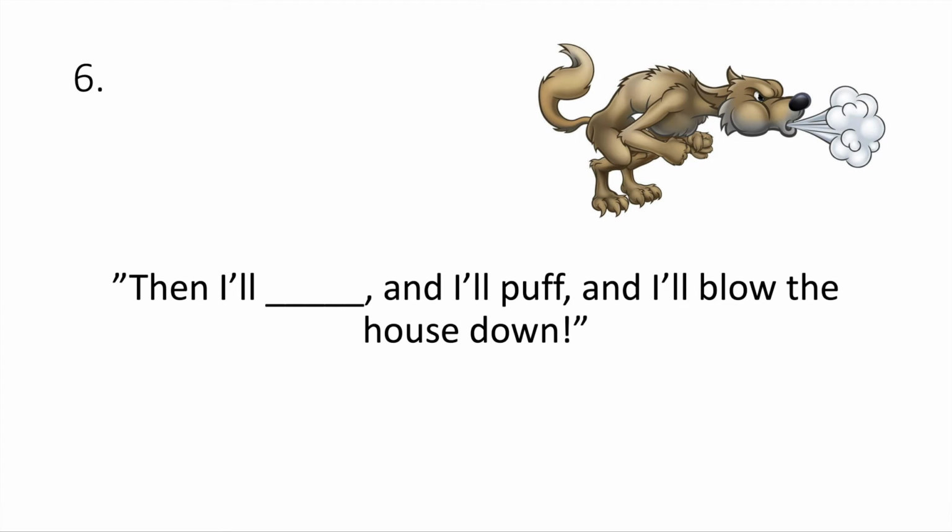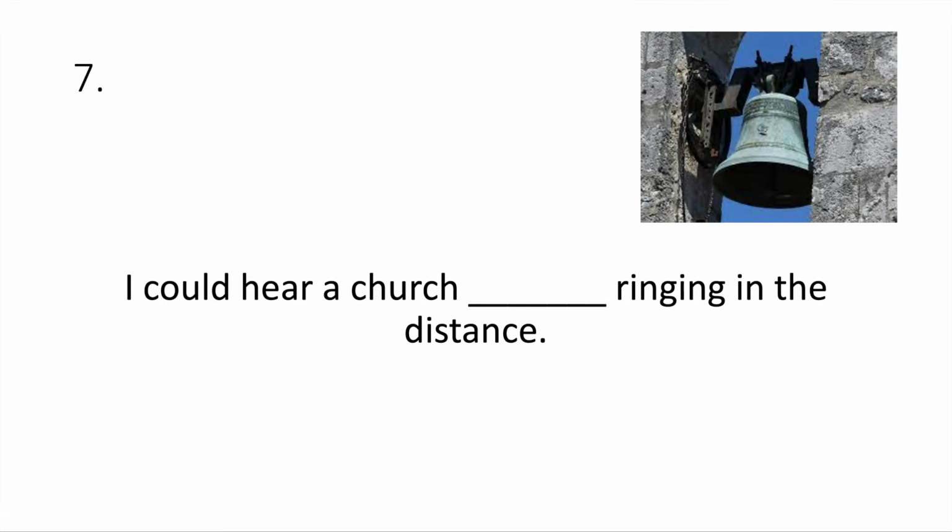Spelling number six. The word is huff. Then I'll huff and I'll puff and I'll blow the house down. The word is huff. Spelling number seven. The word is bell.